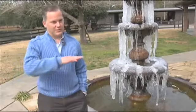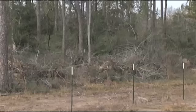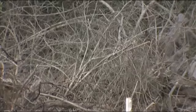We always try to keep brush away from our house and keep everything around the house clean. We're careful whenever we burn. We do have a pile. Lumberton Fire Chief Bob Simonson says undergrowth and vegetation are extremely dry.